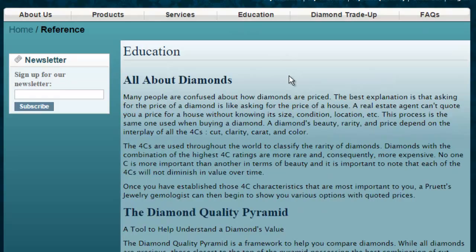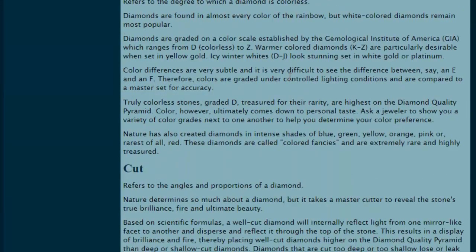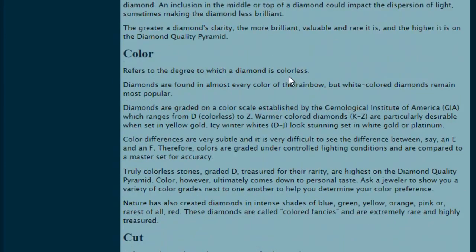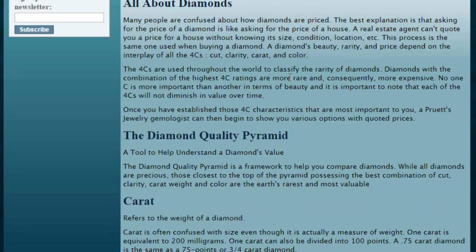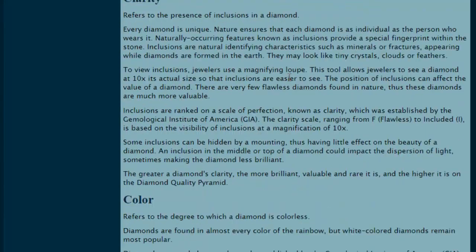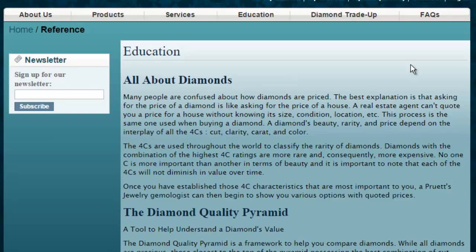Education. All about diamonds. We apparently have the 4 C's of diamonds here, without any imagery for the 4 C's of diamonds. So it talks about what the 4 C's are, but it gives nothing to really explain what they are all about. Especially when it comes to color and clarity, it is very difficult to describe in words. You really need to see it. So that's bad. And then the FAQ page.